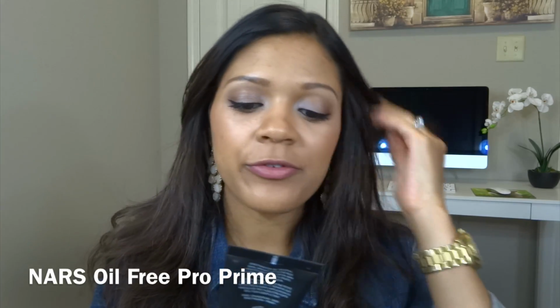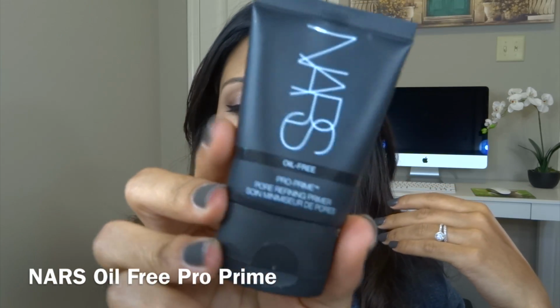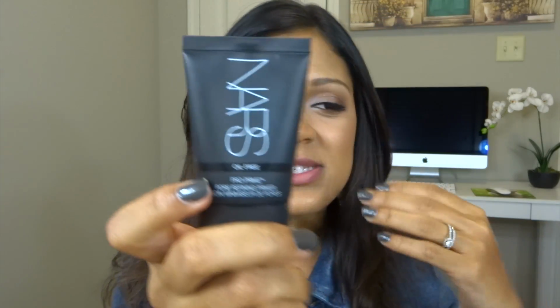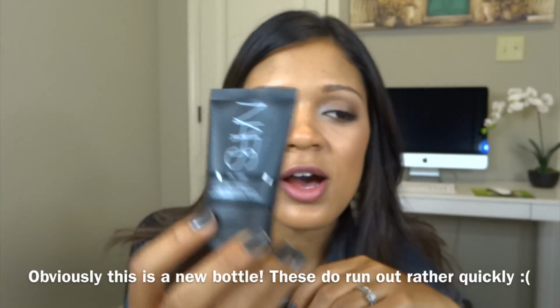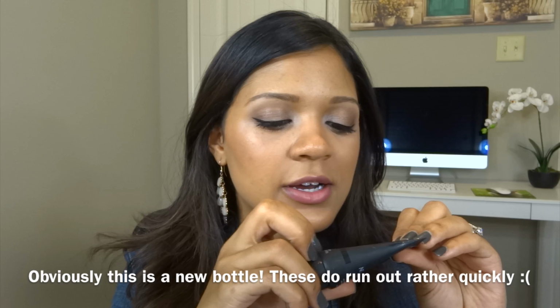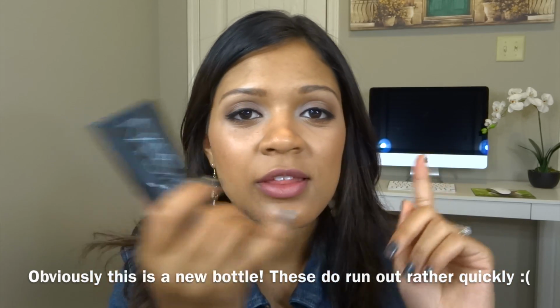Okay, my next favorite is another oldie. It's the NARS Oil Free Pro Prime. This was something that I used maybe a year, probably a little over a year ago. I was really enjoying this. I used it with the NARS Sheer Glow, one of my favorite foundations. Lately I've been using it with my MAC Fix Fluid.